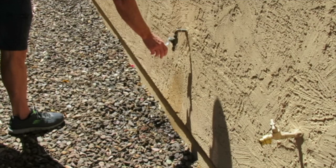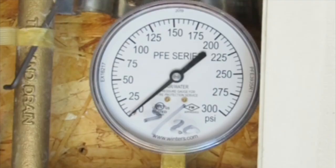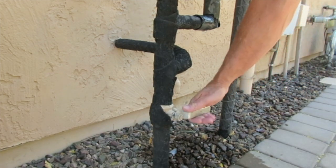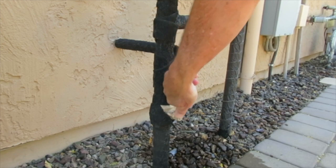Now, following step 4 of our instructions, close the flushing valve and observe the pressure gauge. It should be at or near 0. In step 5 now, we'll slowly open the whole house shutoff valve and repressurize the piping. The fire bell should not be ringing during this part either.